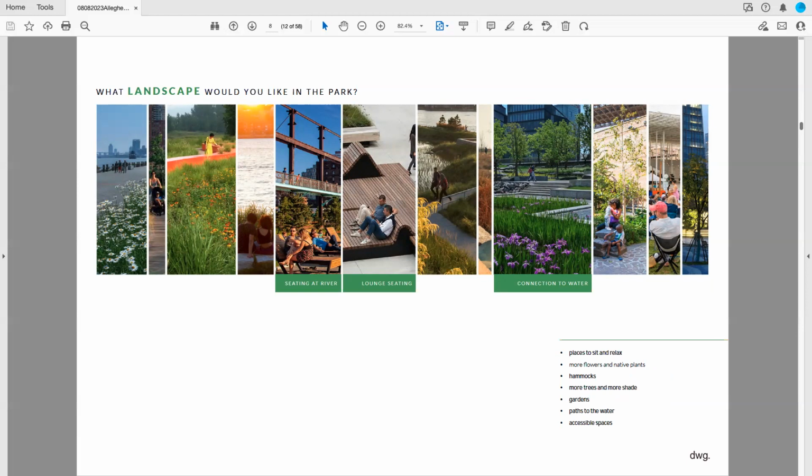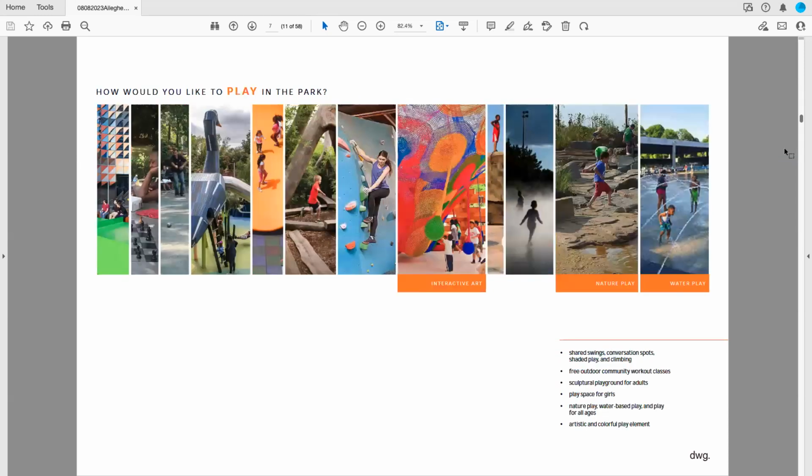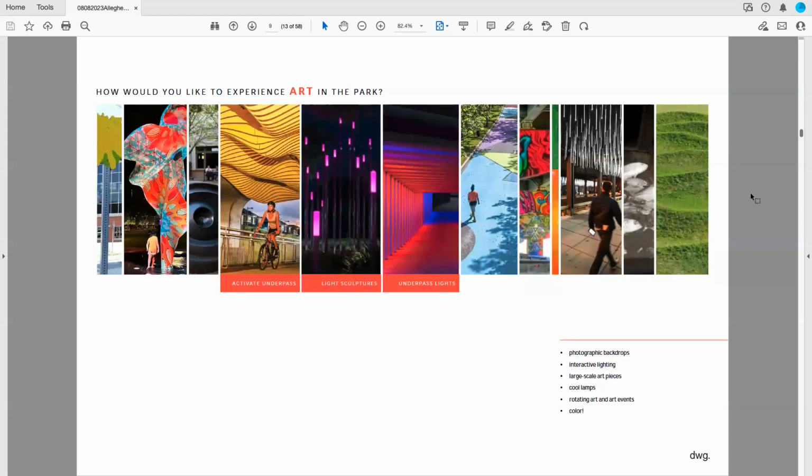The dots that I referred to are now extrapolated into a series of graphic diagrams. The bigger the diagram, the more dots they got. So interactive artful play elements, really popular. But nature play and water play, really popular. A connection to the water, really, really popular. Lounge seating at the river, again, also really popular. We asked about what's your experience of art in the park, not what kind of sculptures would you like. And artful lighting was extremely popular. The notion of lighting the underpasses or the undersides of the bridges as you pass under them, making them not only safer, but more dynamic, more of a talking point, more memorable.